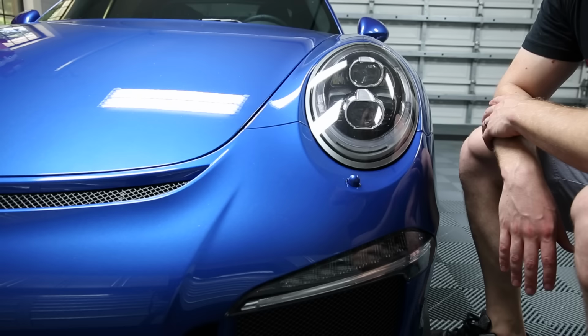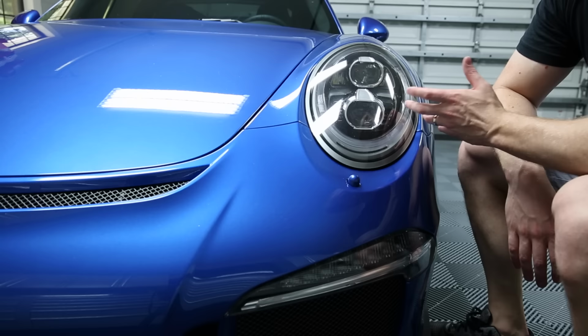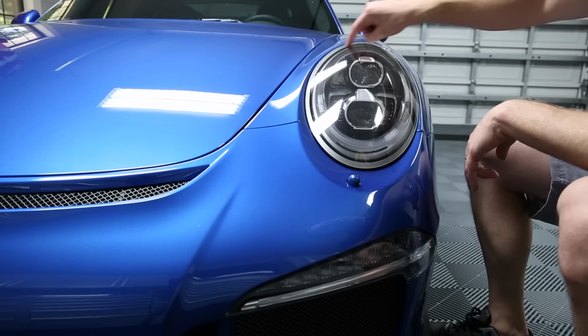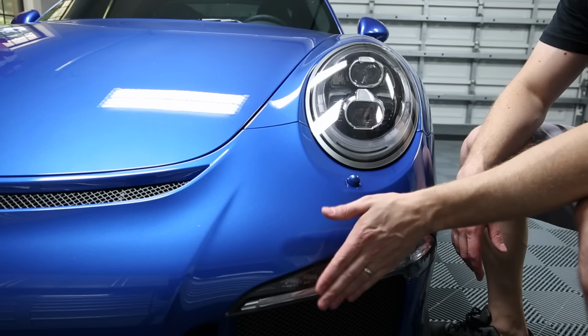Basically, they take the housing and black it out. The LEDs do one thing that sort of annoys me a bit. There are four LEDs here that are daytime running lights. So when the lights are off, the daytime running lights are on. When the lights are on, this sort of thing illuminates the whole thing. It's not crisp enough for me. And then these daytime running lights don't turn on, and I actually really like these. It's a nice sort of straight line.